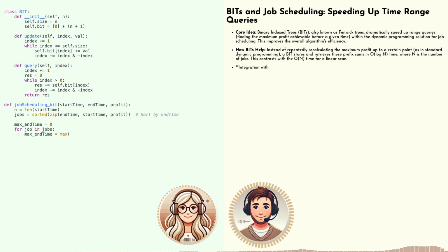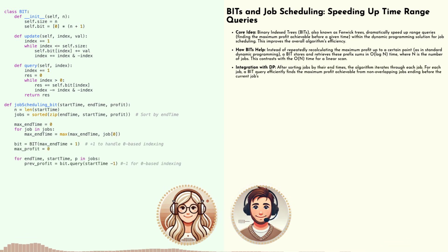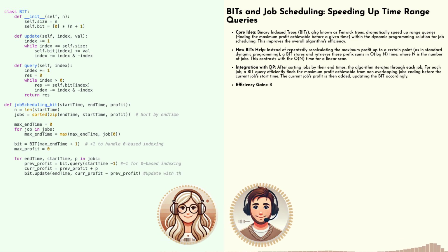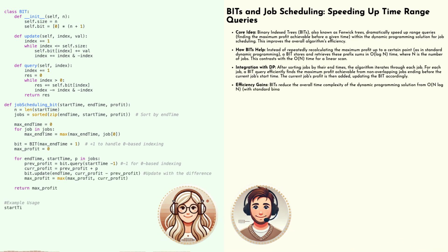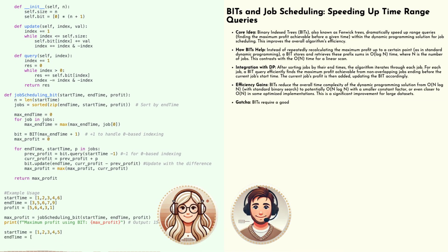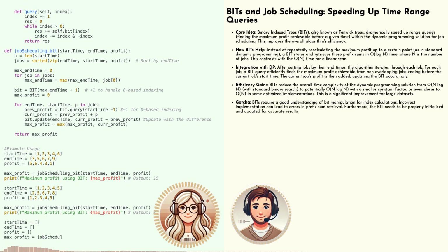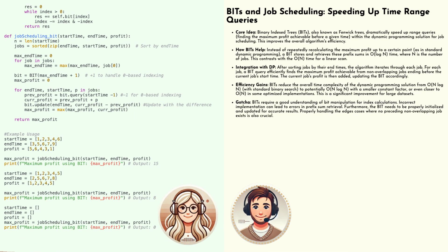I can see how that might be relevant to our job scheduling problem. Yeah. We're essentially dealing with ranges of time and trying to maximize profit within those ranges. Exactly. In this case, we can use a BIT to efficiently keep track of the maximum profit achievable up to a certain point in time. Think of it like a supercharged array that allows us to quickly answer questions like, what's the best profit I can get up to this particular time slot?